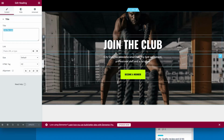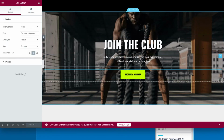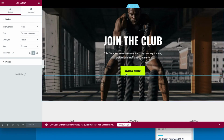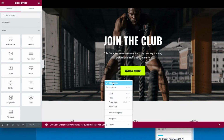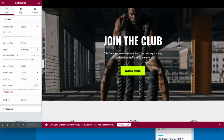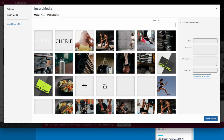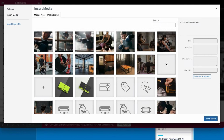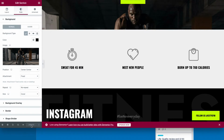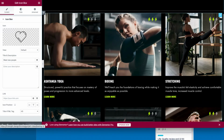You can change the title, description by clicking on the edit icon again, and call to action. You can also change a picture that is shown right here with this beautiful parallax effect. So simply right click with your mouse, choose edit section, go to Style tab and change the image right here. By clicking on it, you can change the image to the one that is already uploaded to your media library, or you can upload a new file from your computer. Save changes by clicking on the Update button. Same here for this block. That's it.